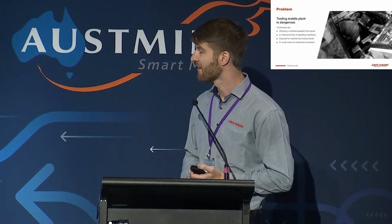That picture there is what they call the hell hole of a D11 dozer. You climb into the belly of the machine, and you need to do that to do certain tests, diagnosis and repairs.